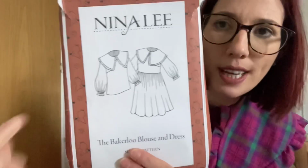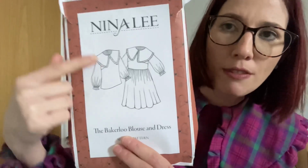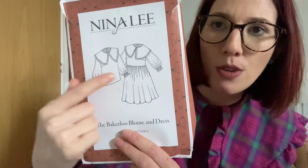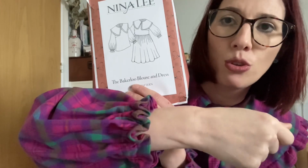Those are the line drawings. Got this gorgeous gathered skirt on the bodice if you sew up the dress. For the blouse, the bodice is longer than it is on the dress. And then they've both got this option to finish with this gorgeous gathering and the facing for the cuff, which is just beautiful.